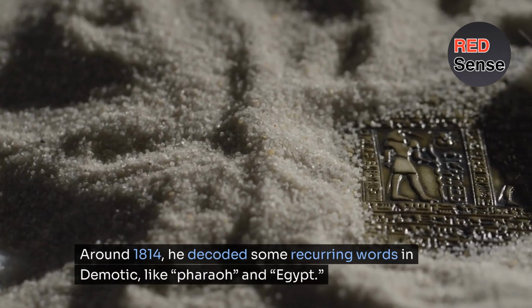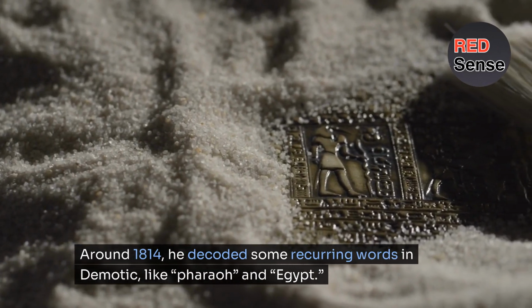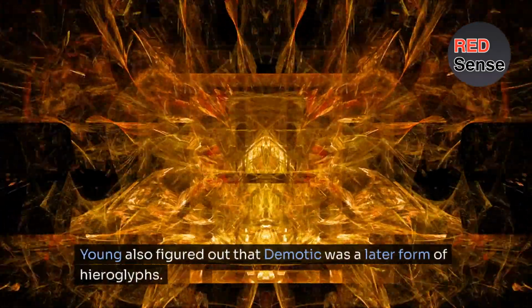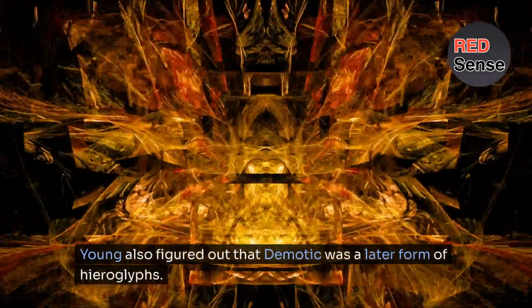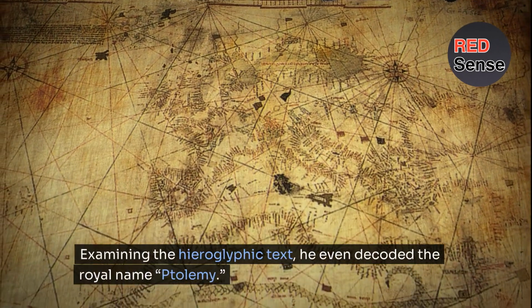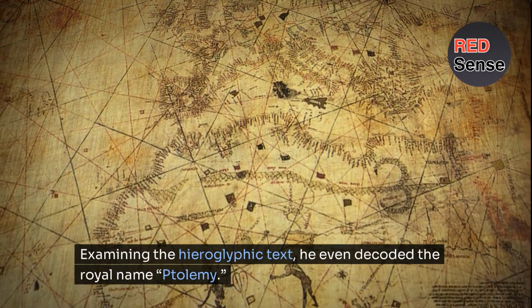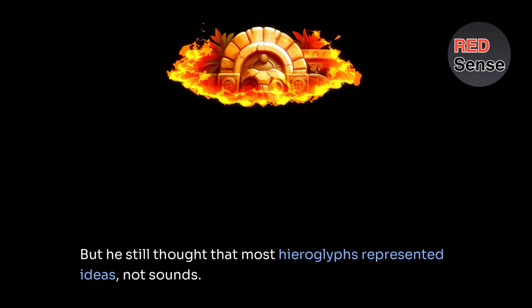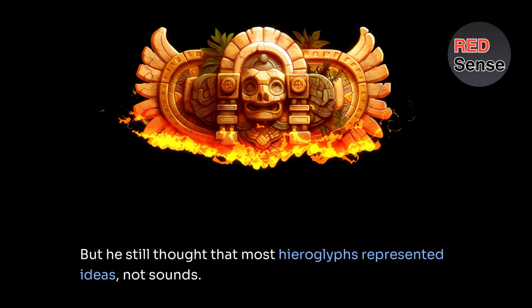Around 1814, he decoded some recurring words in Demotic, like Pharaoh and Egypt. Young also figured out that Demotic was a later form of hieroglyphs. Examining the hieroglyphic text, he even decoded the royal name, Ptolemy. But he still thought that most hieroglyphs represented ideas, not sounds.